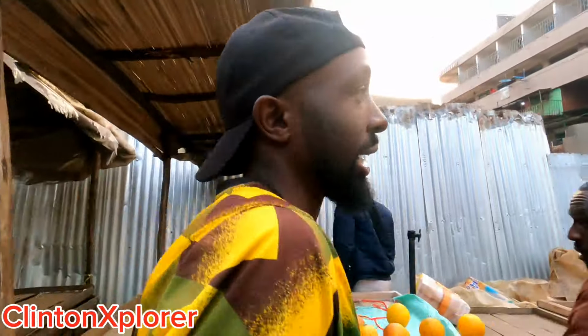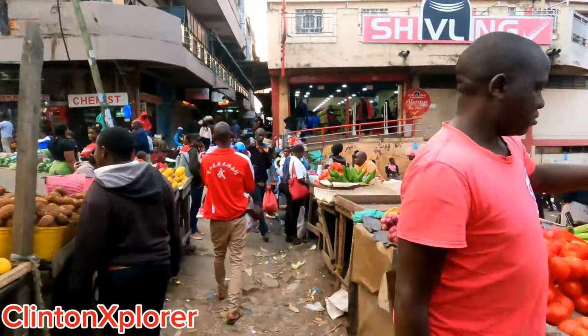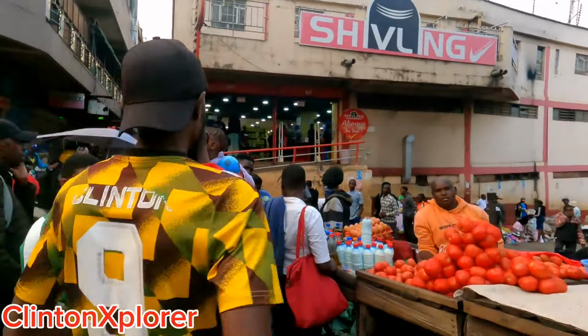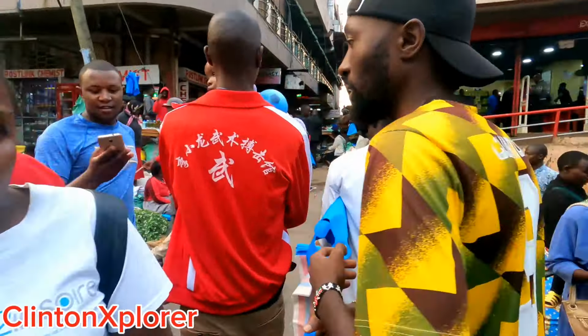Okay. So this is the vibe, guys. Check it out. It normally gets busy at this time of the day. When you are coming this side, it gets super, super busy. Yeah, this is a busy street for vegetables. I don't know this side in Nairobi. This is a shivering supermarket.